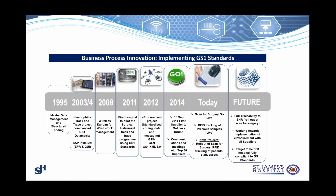In terms of 2012, this is where we really started to push the innovation, and we went electronic procurement, very much driving the standards there and doing electronic data interchange. And then in 2014, we achieved this with go live of a key supplier, CRIN, end-to-end electronically. Again, we're constantly trying to onboard suppliers around this innovation, and it's one that we need to focus on. Then today, part of the story is Scan for Surgery and our go live story on Scan for Surgery, which John will talk us through.